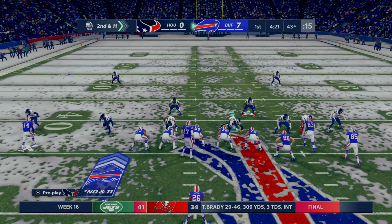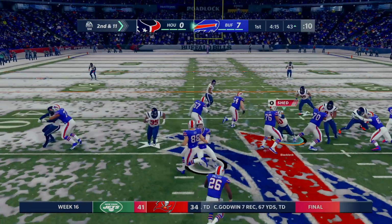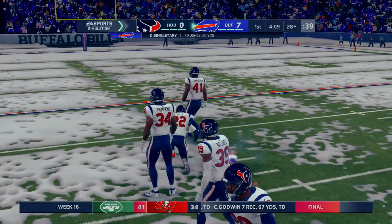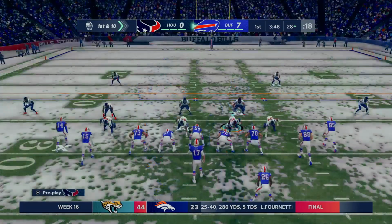Allen's going to be under center again. He's got Diggs off to his left and 2 receivers and a tight end on his right. And Singletary's in the backfield. Sends the tight end in motion, hands it to Singletary. Big hole up the middle. He's going to get all the way down to the 28-yard line where Conley and Tompkins will pair up to make the tackle. That was a massive hole up the middle.